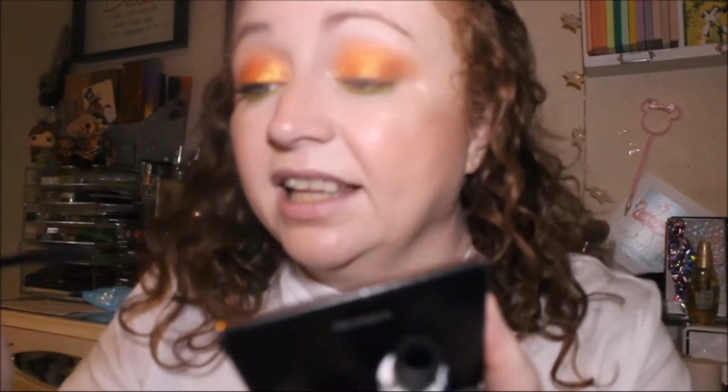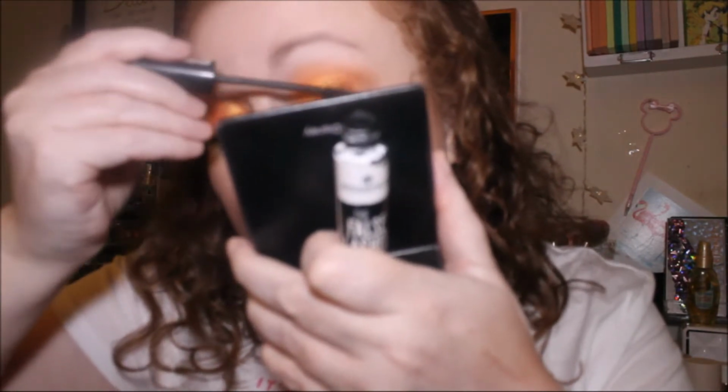This is what I don't like about this mascara. It's a really good mascara. It's definitely my holy grail that I've found so far, not even at the drugstore in general, but it transfers onto the lid. It's no big deal, I can sort it out, but I'd rather it didn't do that. Right, so that's the mascara done.